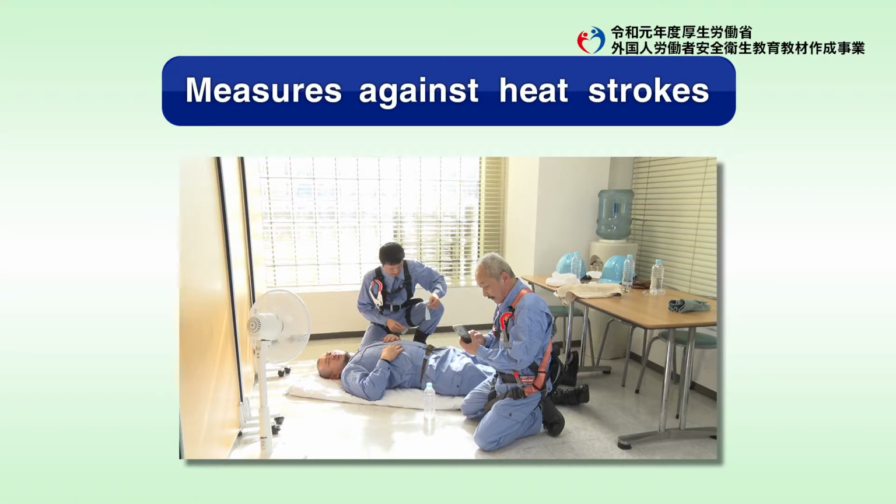Working in a hot place may result in heat stroke. In 2018, 28 people died of heat stroke during work in Japan. Here, heat stroke measures are explained in detail.